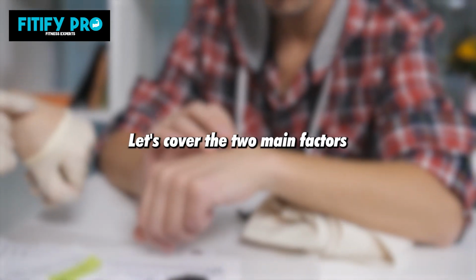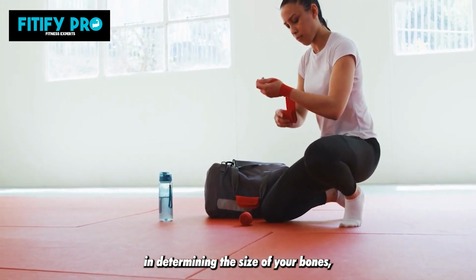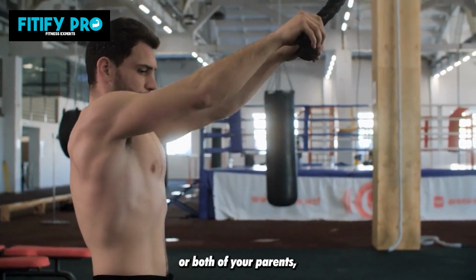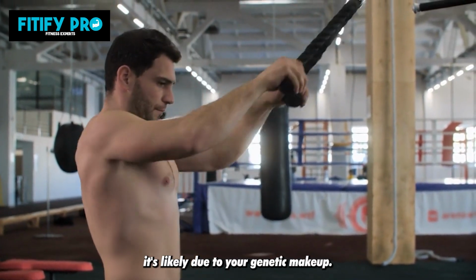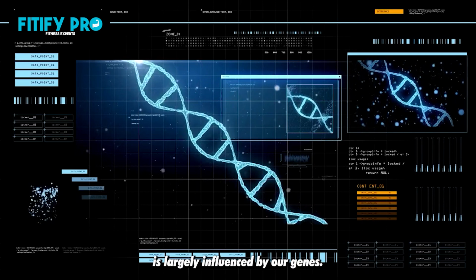Let's cover the two main factors that affect wrist size. Genetic factors play a significant role in determining the size of your bones, including your wrists. If you have inherited large wrists from one or both of your parents, it's likely due to your genetic makeup. Our natural body type is largely influenced by our genes.